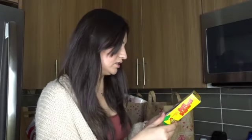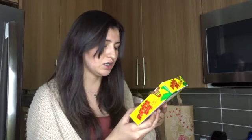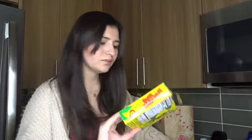And then I also got these ones, which I haven't tried. So this is the Gone Bananas, dark chocolate covered banana slices. Same exact thing, 100 calories, 4 pieces per serving, about 5 servings per container. Which isn't bad. There's milk, soy, and coconut in this one, which I hate coconut. So hopefully I don't taste that.